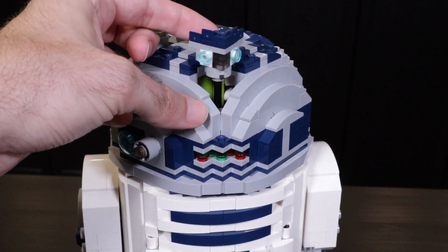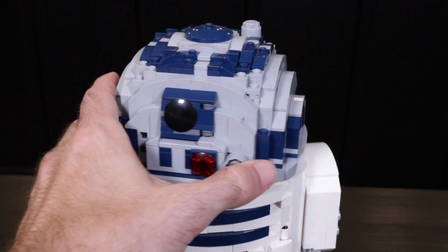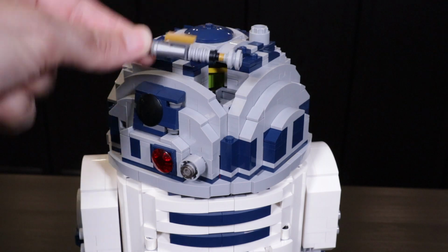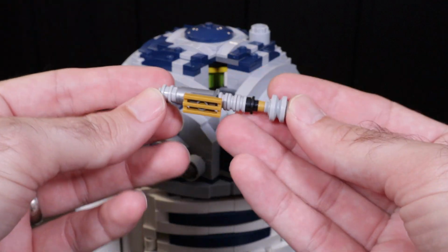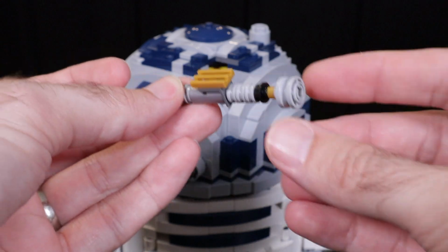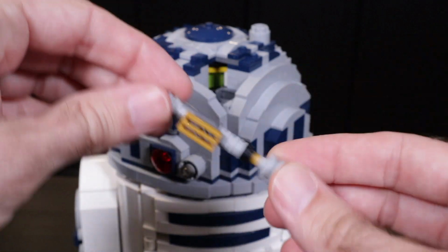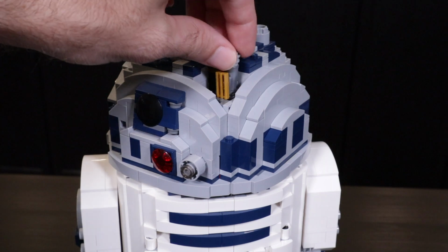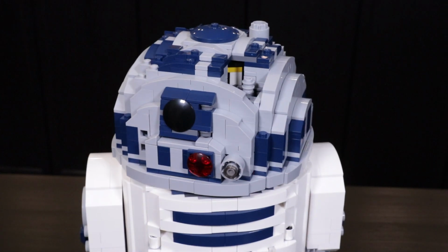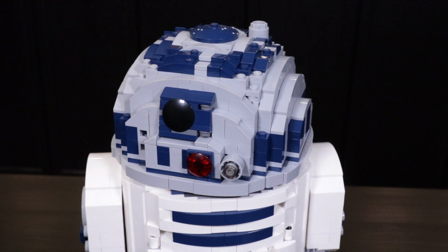And then my favorite feature is that there is a hidden compartment in R2's head that you can open one corner of and see a little version of Luke's Return of the Jedi lightsaber stashed away as if you were on Jabba's sail barge. Speaking of, the real mod I would love to see that could be attached to this droid would be the little drink cart carrier that could sit on top of this droid. That's something that I would pay extra for.